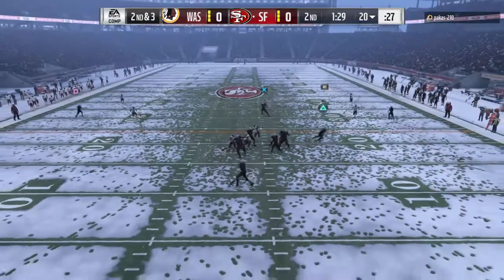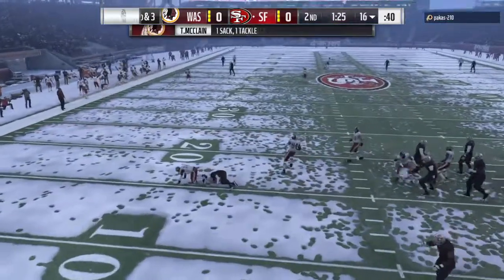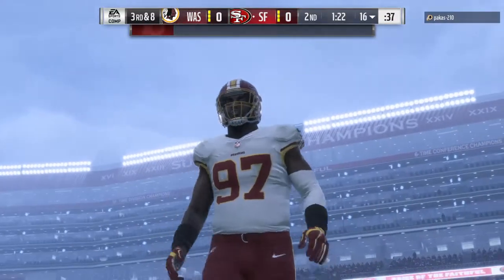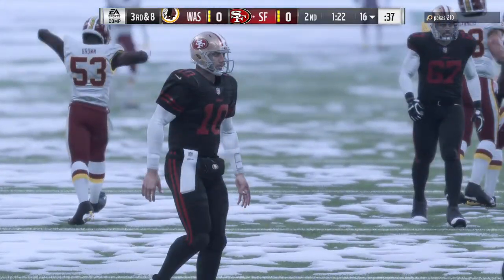On 2nd down, here's Garoppolo. Steps away to his... And no escaping this time as he'll go down. They got him for a sack. Terrell McClain able to drop him for a loss of 4.